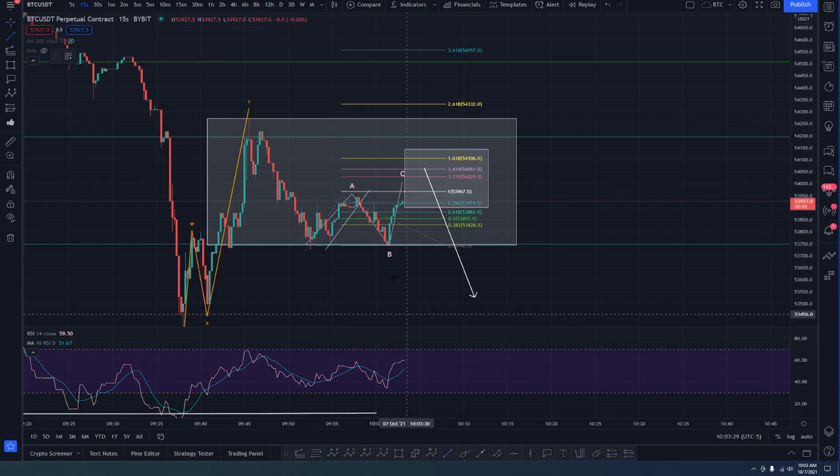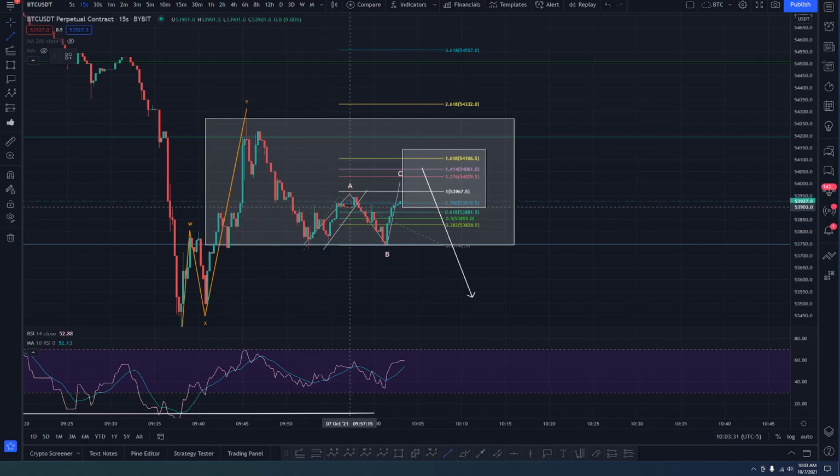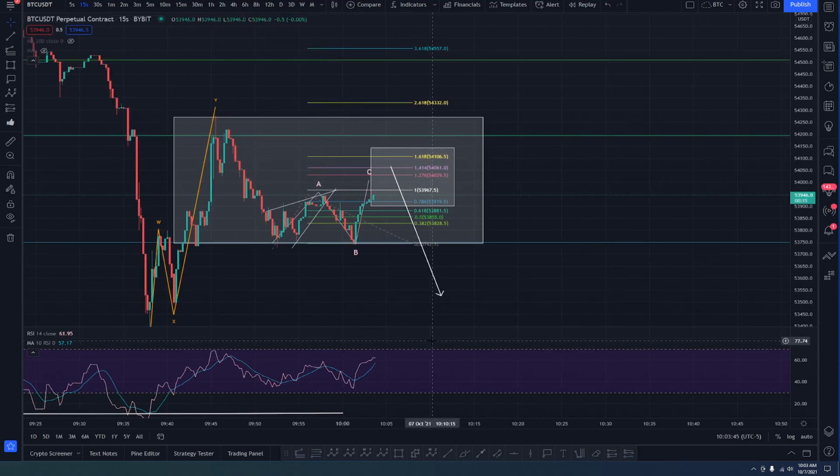So I'm looking at this as I'm just trying to see if there's any alternate counts to the upside. What could that be? Maybe, instead of a 3-wave move that I called it, I just kind of drew arrows on it. What would that be? Anybody can answer that one. Diagonal. It could be a leading diagonal.